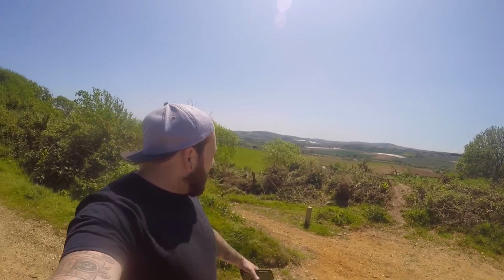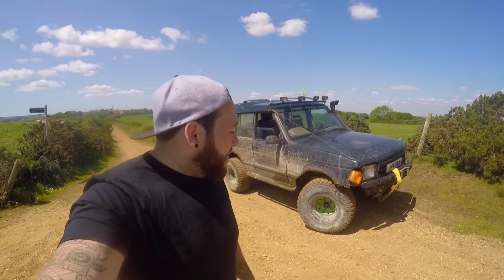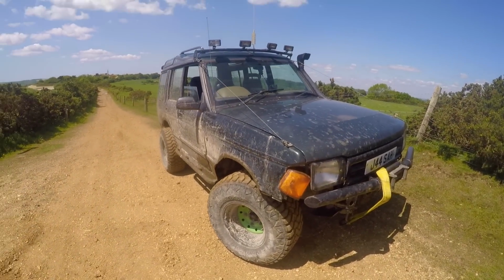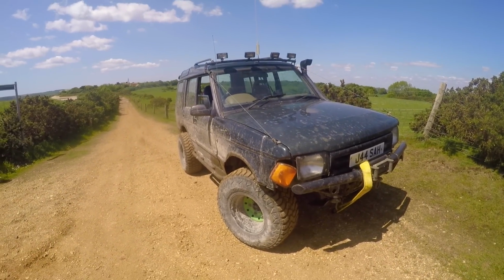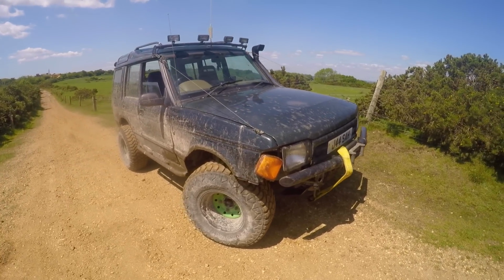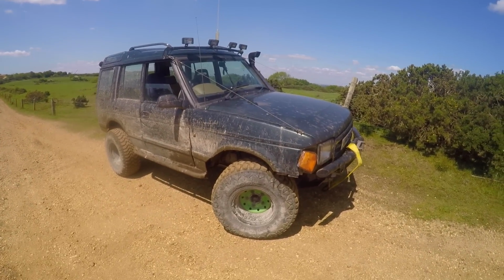So guys, here we are. Lovely day, lovely bit of scenery here on the Isle of Wight. Fantastic 4x4. Let's have a look around this Discovery. Now, obviously from standard, this one is completely different. As you can see, it's been jacked up 4 inches. You've got a 2-inch spring lift with a 2-inch body lift on it.